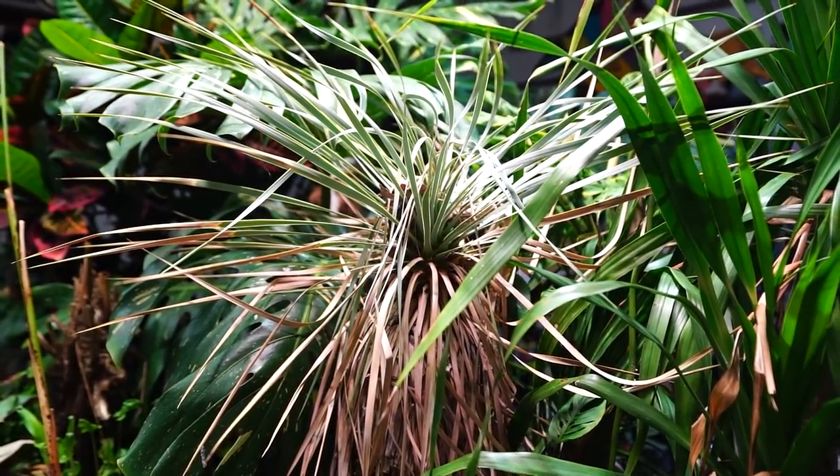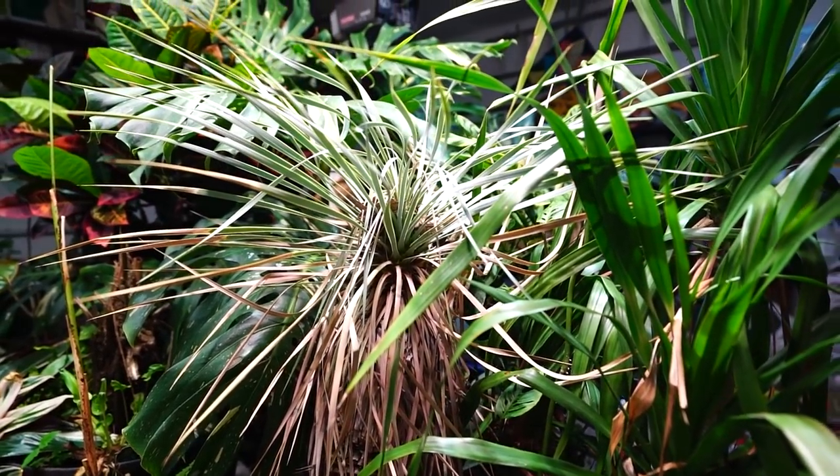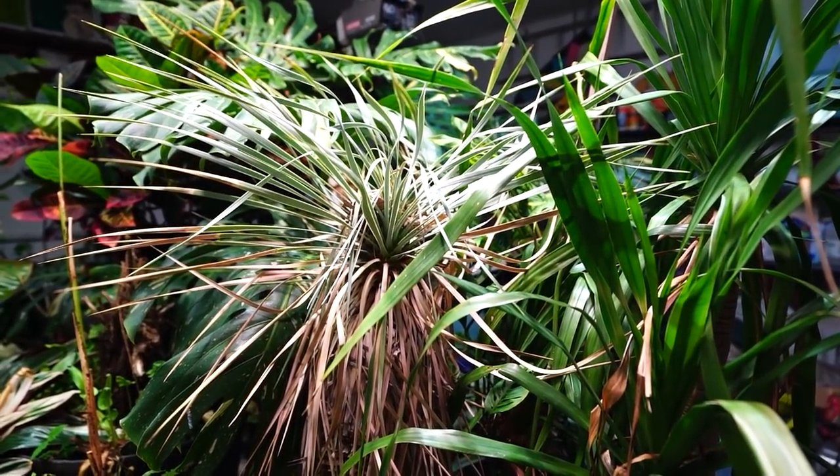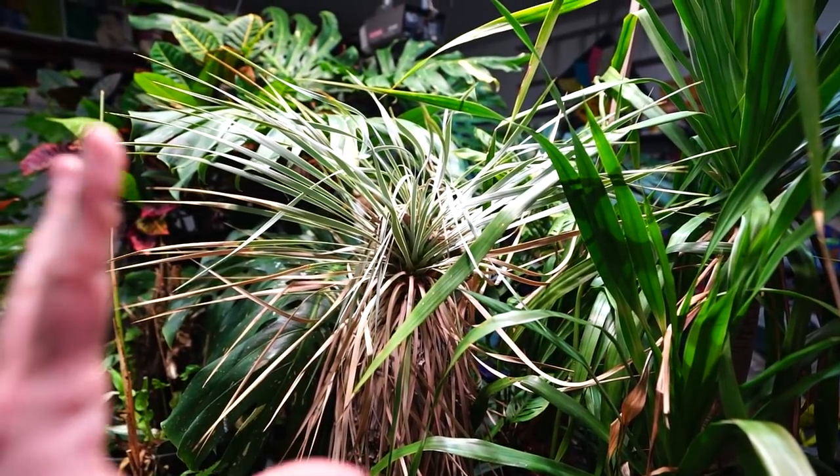I don't really know what's wrong with it. I was thinking maybe root rot, but I've been checking the soil. There's no odd odors or anything like that. And I've been so hesitant to water it heavily that it's not bouncing back up.